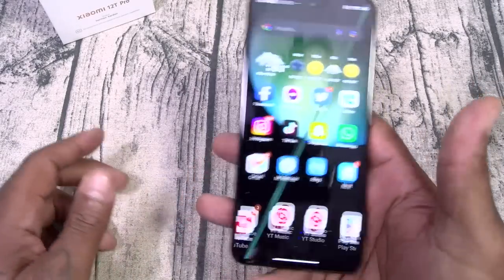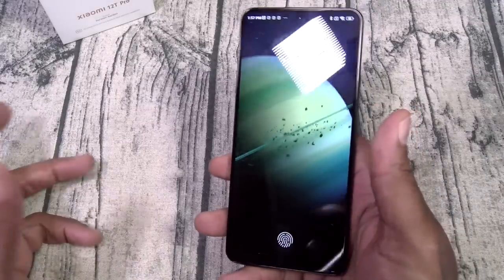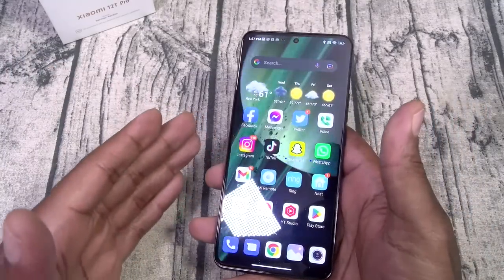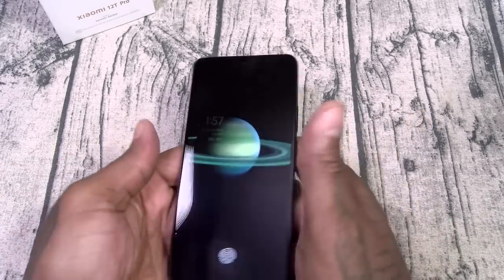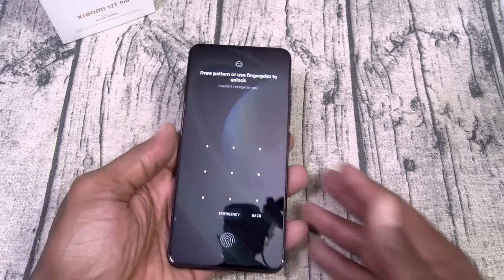Next, you got on-screen fingerprint sensor, which everybody knows Xiaomi makes probably one of the best fingerprint sensors in the game. And look how smooth and fluent this OS is. Now, that's my Xiaomi Super Wallpapers. Let me show you how that works. Okay, now, of course, you can swipe up and put in your pattern and your pin.